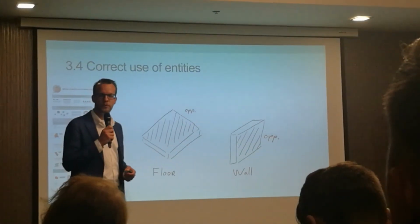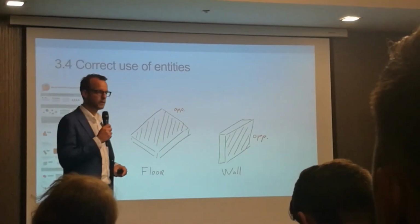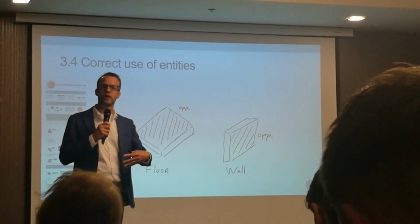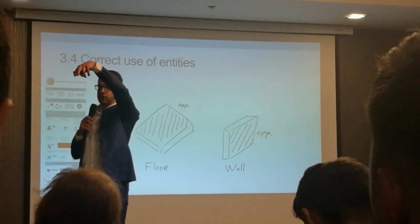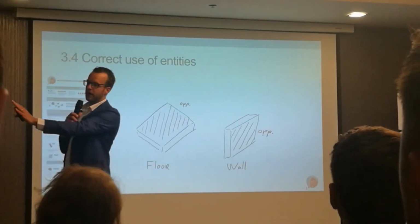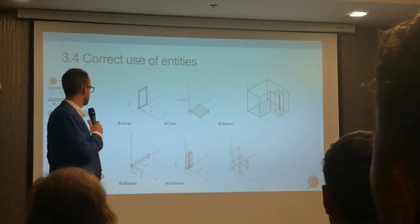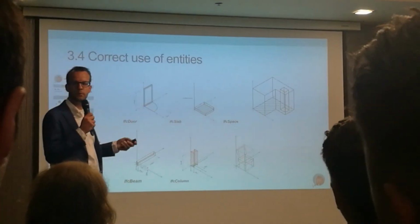You have to use the right entities in IFC for the right things. For example, what's the surface area of the floor? It's the area where you walk upon. What's the area of a wall? It's not the same area where you walk on, but it's the area that you paint. But if you use a floor as a wall, then you get the wrong entities, the wrong information. So I see it as a defined thing about what entities and what information.